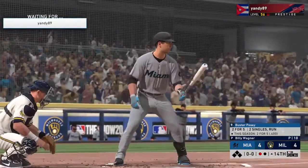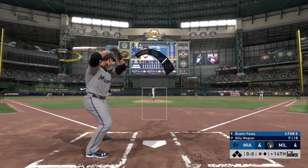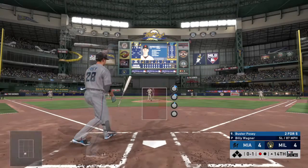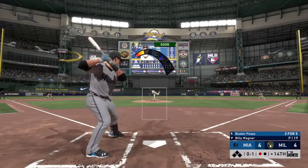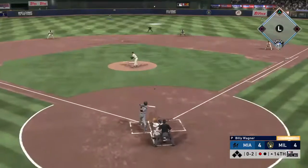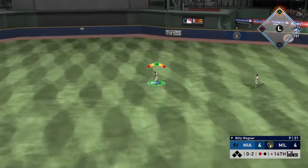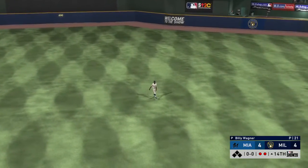Stepping up now, Buster Posey. He was sat down on strikes in his last at-bat. Yeah, he's got to put that one behind him, especially with runners in scoring position. Those punch-outs will stick with you a little longer. A pitch on its way. Checks his swing, but this will be strike 2 call. High in the air out to center field. And he will make the play out there, and there are 2 away now.